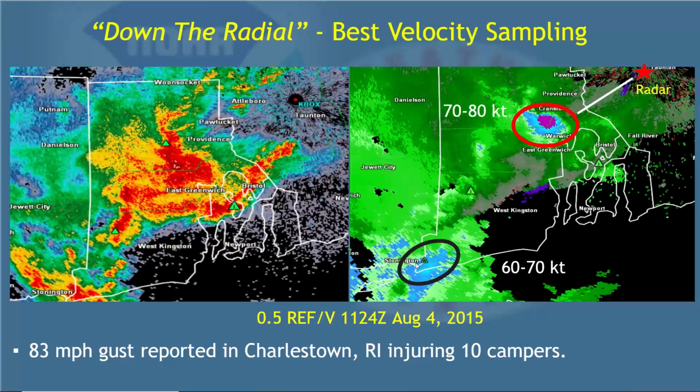Down here near Westerly and Stonington, we had the radar measuring 60 to 70 knots of wind, which is close to, again, 80-plus miles per hour. So we did have a gust here in Charlestown of 83 miles per hour, which was pretty close to that 70 knots. So it's telling you the velocity data is good when you've got what we call right down the radial, or a 0-degree angle from what you're measuring.